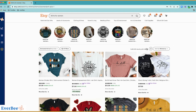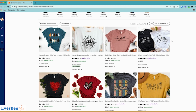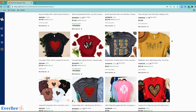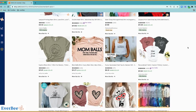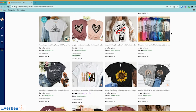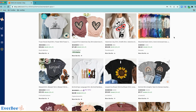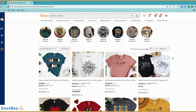So here we are, shirts for women. I'm just going to go ahead and scan. This is my process, and a lot of our other members' process, is we just scan to make sure that we can make things like this, right? Make sure that we're in the right wheelhouse, make sure these designs are stuff that we can make, make sure these shirts are something that we can get from our print on demand partner. So we're just kind of scanning. And yeah, the answer is yes. I can make most of those items, can just design most of these things.